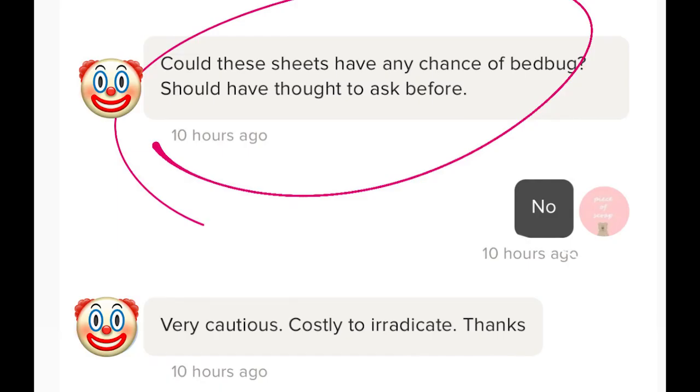While the sheets were in transit, I received this question from the buyer. He asked, could these sheets have any chance of a bed bug? Should have thought to ask before. Now keep in mind, the sheets have been shipped. The buyer paid, I shipped the sheets. So yeah, he should have thought to ask before. And would I really sell bed sheets with bed bugs? So I simply responded no.